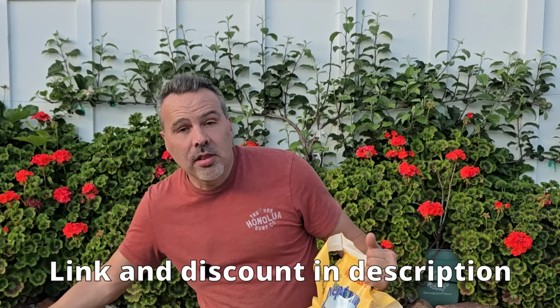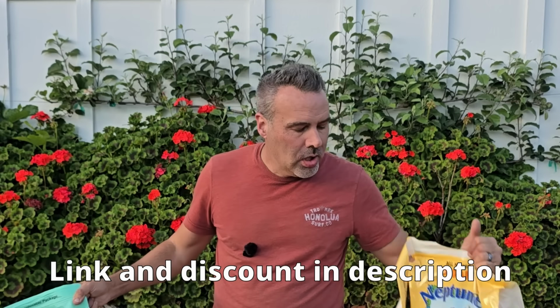I do that in the form of Neptune's Harvest crab and lobster and kelp meal. You could also do this with a general organic fertilizer that has a high middle number of phosphorus, and make sure that last number has a good amount too. Between these two, they get everything they need in a natural form. The kelp also has a ton of micronutrients and minerals in it, so it gives that tomato a broad spectrum of things that it needs to produce not only a lot of fruit, but healthy fruit.